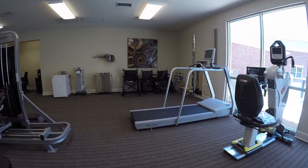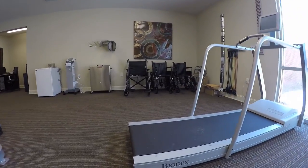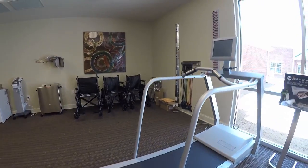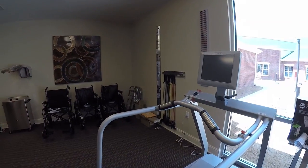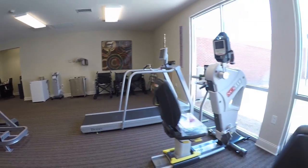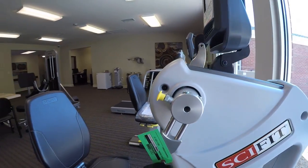We also will open our pool and our therapy services to the community at large. If it's more convenient for someone to come to our pool instead of driving across town, we want them to consider that, and it's going to be available for them.